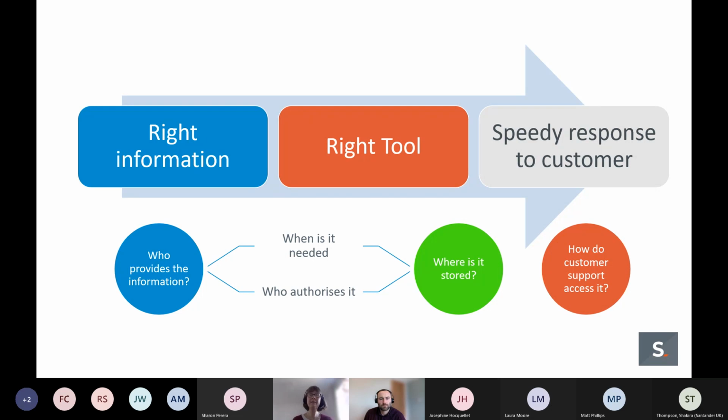And to underpin that, you need to think about who's providing the information, when it's going to be needed, who's authorizing it, where it's stored, and how do the people that need to get to it access it. Those two things can't be separated out.